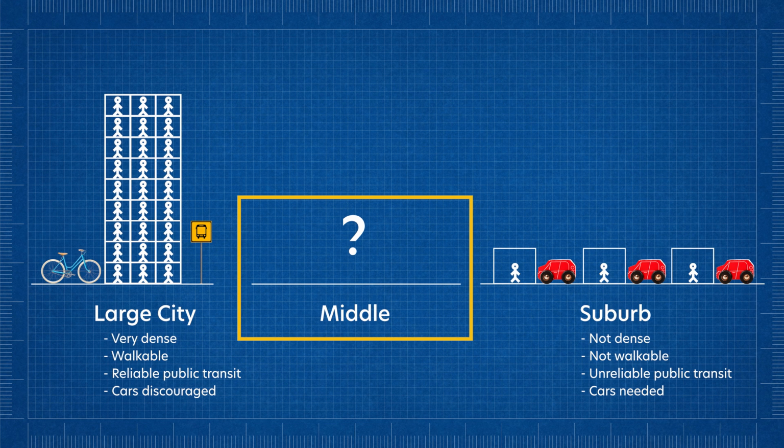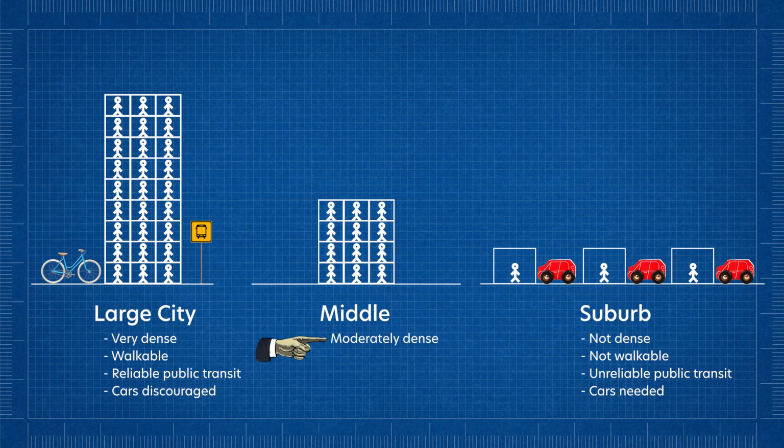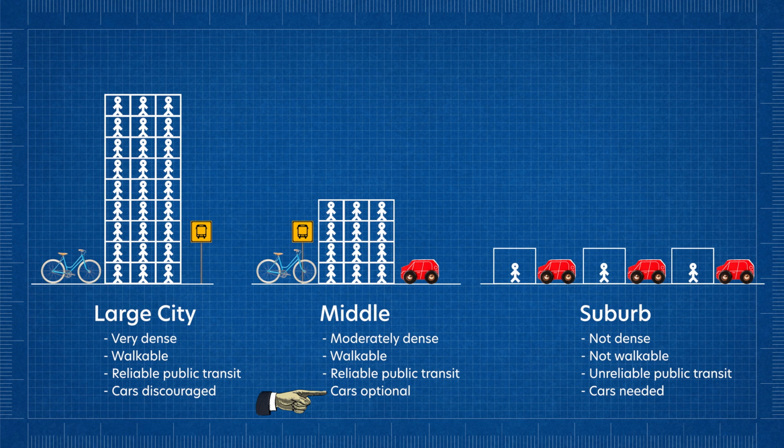So what does a missing middle neighborhood look like? Well, for starters, the density or population is going to be less dense than a large city, but definitely denser than your typical suburb. It's going to be walkable with public transit in place, so people don't really need to own cars. But at the same time, for those who really need a car, this neighborhood provides the option to own and store one. But note that this type of neighborhood makes it impossible for everyone to own a car. Ideally, cars are only for those who really need it.